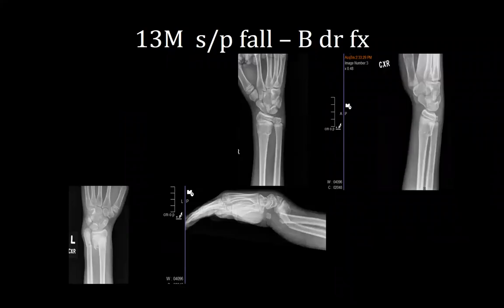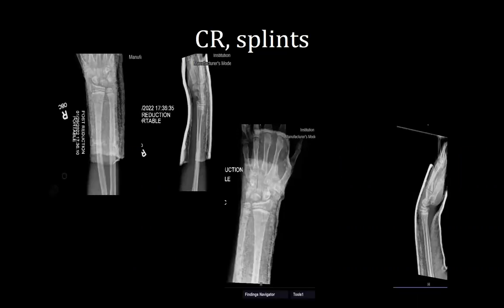This next patient is an unfortunate kid who was running down the stairs, slipped and fell, and then fell over the edge and sustained bilateral distal radius fractures, left worse than right. He was neurovascularly intact, sedated, and closed reduced. The right side was placed into an AP slab so that he could do self-hygiene, and then the left was placed into a sugar tongue splint.